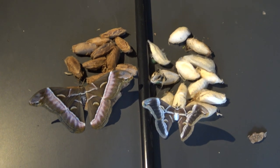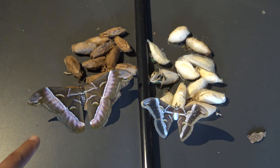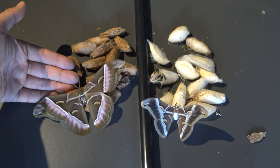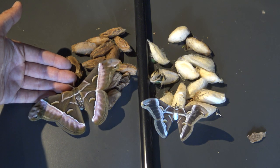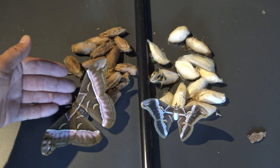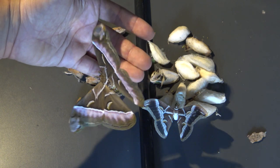In many cases this is true, although this is not a good example, because Samia lutsonica is a very big Samia species. I think this is one of the bigger species of Samia that exist. So compared to the Ricini, of course, it's going to make Ricini look small. It's a beauty.